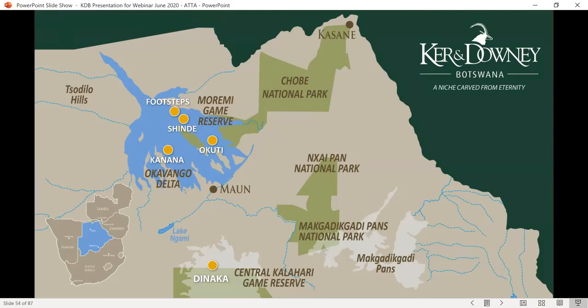From Footsteps, we're now going to move into the Moremi Game Reserve to Okuti. And for those of you that are selling Botswana, you'll know that the Moremi Game Reserve is often on a guest's bucket list. It's really a world-renowned wildlife area, and this is why it holds the highest level of protection within Botswana, being a game reserve.